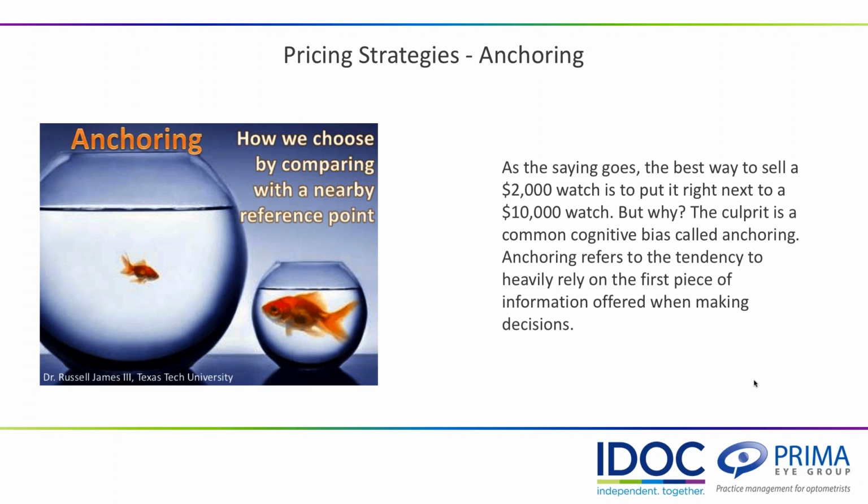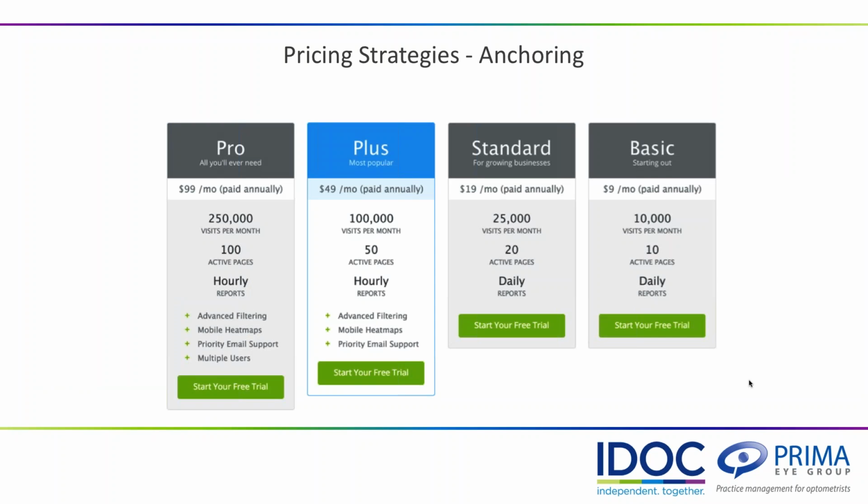than they otherwise would. So the idiom there is, how do you sell a $2,000 watch? By putting it right next to a $10,000 watch. It makes it context specific, but it softens the blow a tiny bit, as it were. And this works not just in watches or optical. You see it all the time in online options for memberships or various other things, where you have your most expensive option first, and then the one that sounds the most reasonable gives you the closest approximation of the very best thing at a slightly lower price.